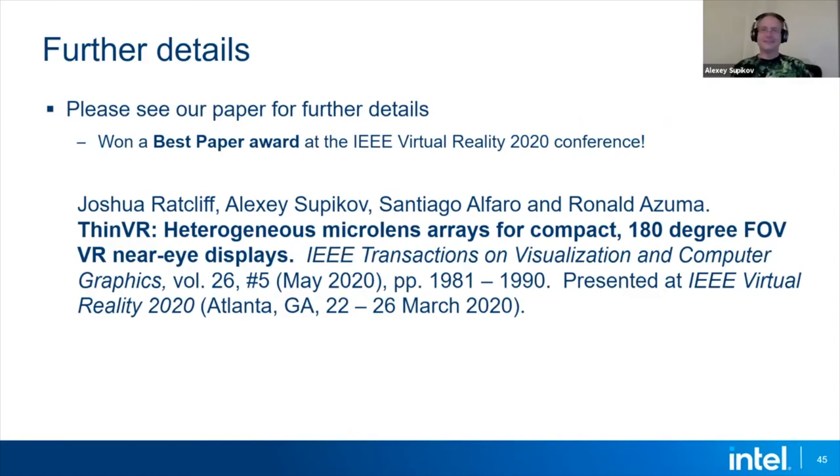Someone asks, are there any future plans to create a better design or manufacture it? Well, we're not talking about specific future plans or what Intel's thing. We are talking about the research project that we've done up to this point.